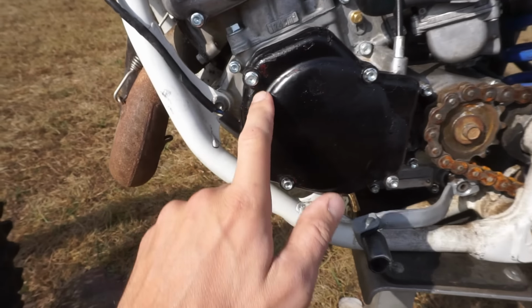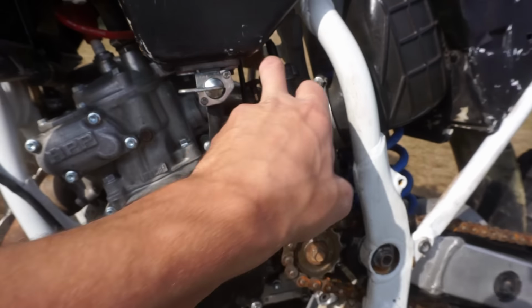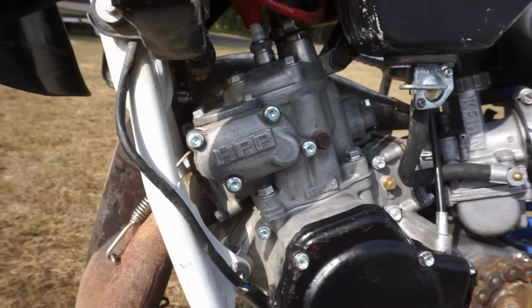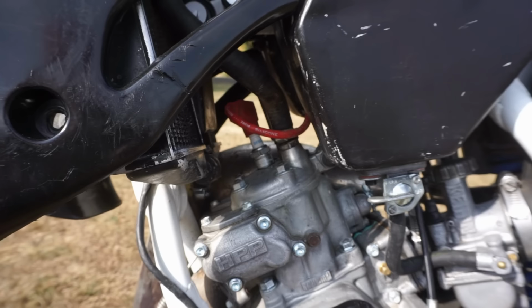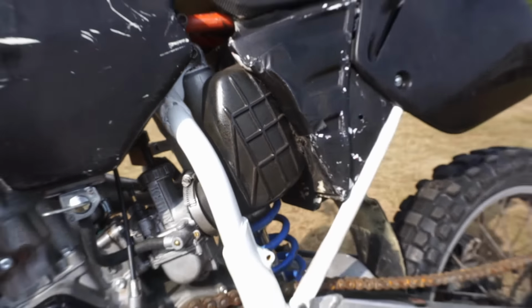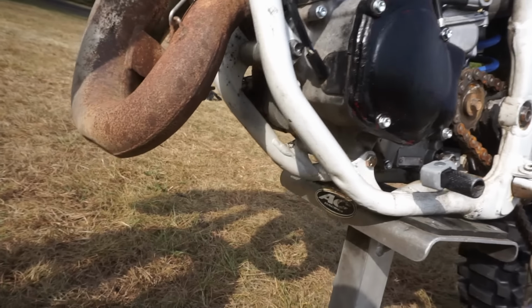You can see the side cover was painted black. Looked like it used to be red. It does have the original carburetor on it, which is good. And looks like the coil wire was changed at one point. And it looks like there's a weird subframe on it that was orange. So who knows what is going on inside the engine here. But we will find out today.